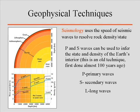That's simple, okay? And I should also point out that we recognize three major types of waves that are generated by these seismic events. The P waves, everyone should be familiar with, are compression in nature. The S waves are secondary waves. They have a shear component to them. Again, that's pretty common knowledge. And then we have the long waves, which I never really talk about in my Geology 111 class.